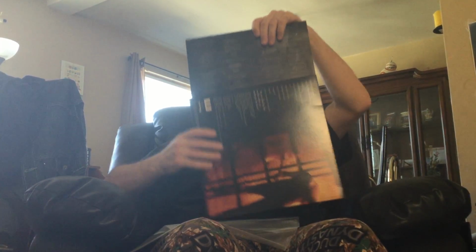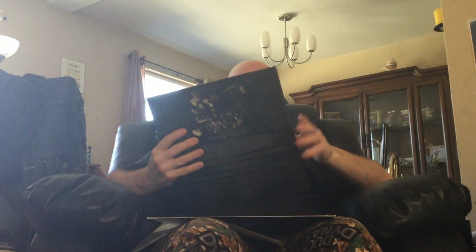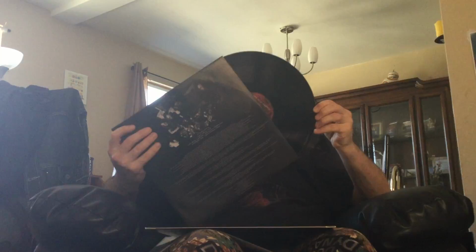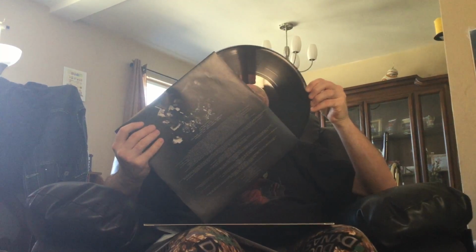I don't know if this is a colored vinyl or not. My daughter may have just slipped it in there for fun. This has color in it. This is not a colored vinyl. This is. Is it? Open it. I'm being told different. This is a black vinyl. Oh, uh-oh. Because my daughter's a dork.